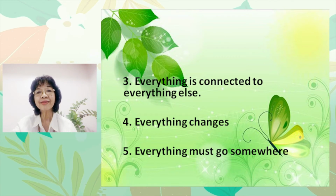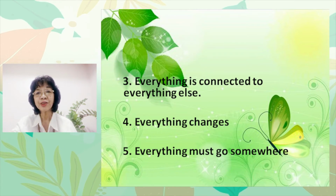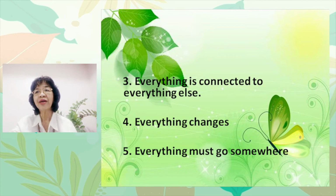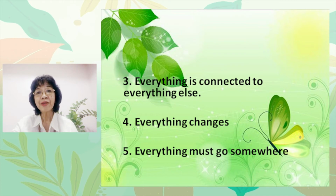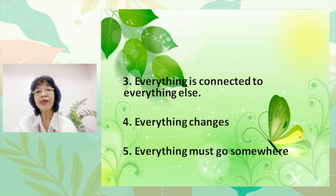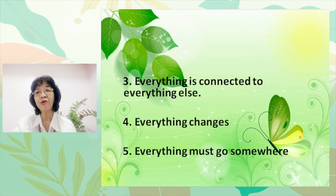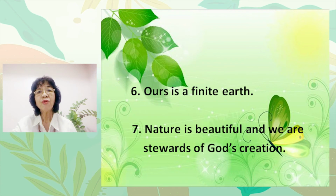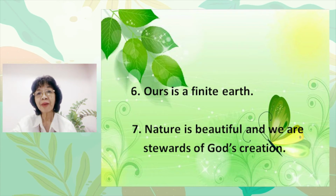And for us, it's zero waste. Everything can be reused. Then we can wash it gently with a little soap. Dry it out. And we can give it even to garbage men who will give it back to the sellers in the market, in the wet market. Number 6, ours is a finite earth. There might come a time when nature will stop giving.